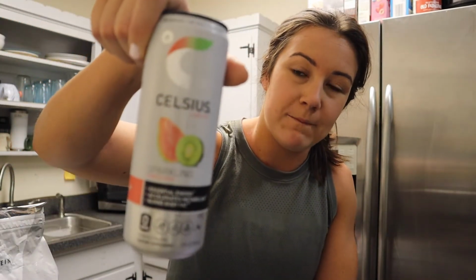Today I'm also bringing this bad boy, which is going to taste lovely while I'm chart reviewing maybe. Looks like a good thing to drink while I'm chart reviewing. So yeah, those are the supplements, electrolytes, protein, and then today I'm bringing a Celsius.